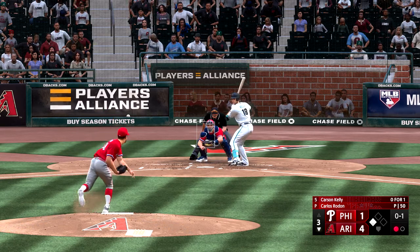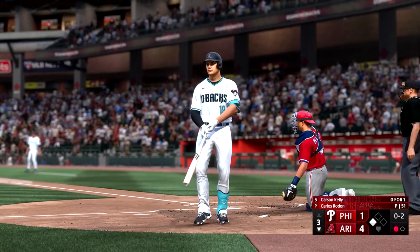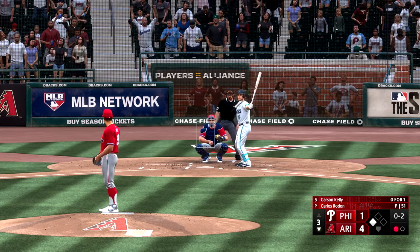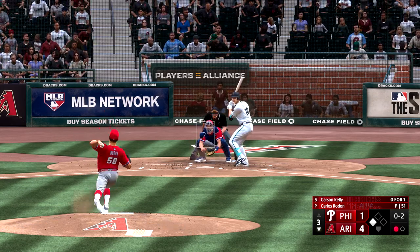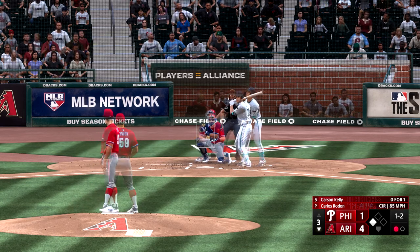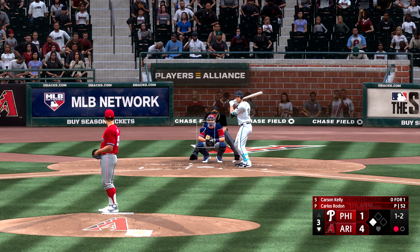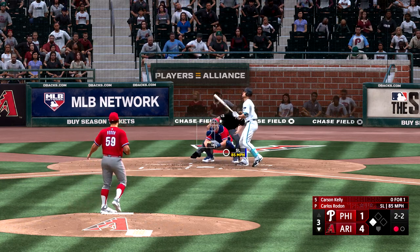Kicks and fires. And fouled off. Oh, and two now. That misses off the outside edge. Tough to take a two-strike changeup that just missed. I think it froze him. And now it's even up.